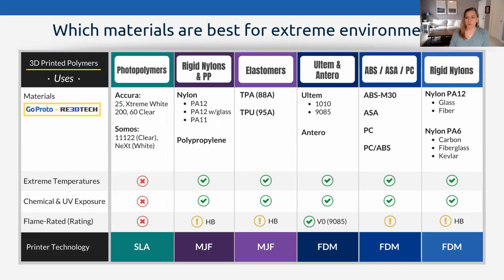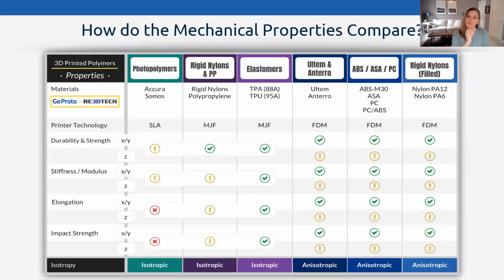Right. I want to go back to the previous slide. Someone submitted a question: do you have elastomers with lower hardness? Currently, no, we do not. The challenge with printing elastomers is it can get like spaghetti noodles if you're not careful, or on the powder bed side, it can get very, very gummy. So the softer the durometer is, the more of a challenge it is to print. The lowest durometer I know of right now is really the 88 Shore A TPA material that you see there on your screen that we currently run, and that's the softest.